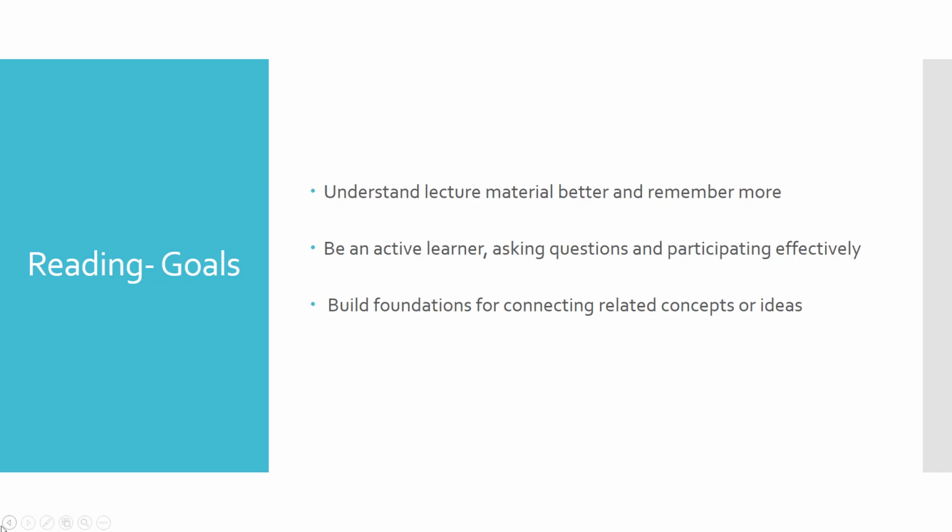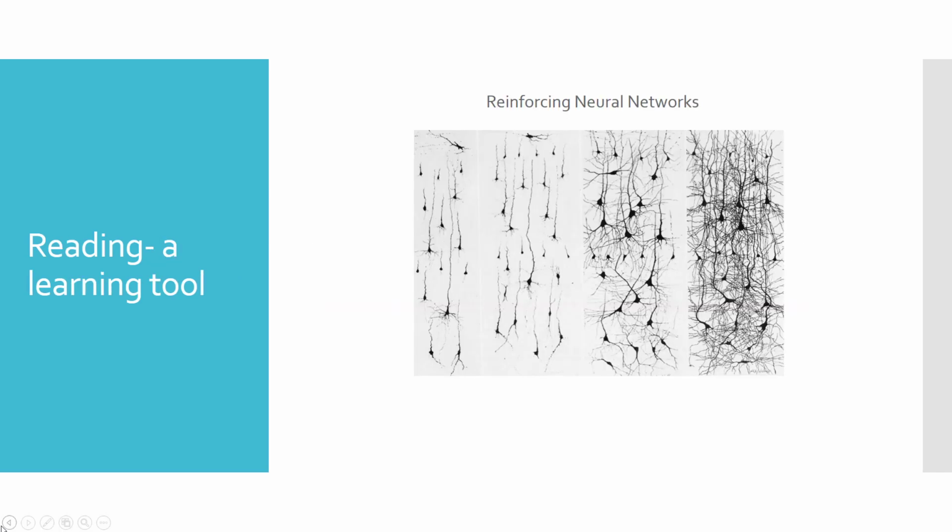And participation in lecture may mean you ask questions and you engage and you talk. Or it might mean that if you're a quiet student, you just sit and you think questions in your head or write them down. Either way, you're engaging and you're thinking deeper about the content. We also want to build those foundations for connecting related concepts or ideas. Just as I discussed the connections in the table of contents, we want to understand why one section comes before the next. And really we do that through reading and understanding the content that way.